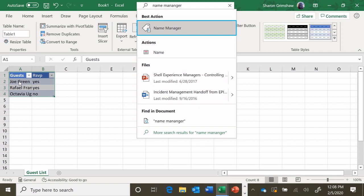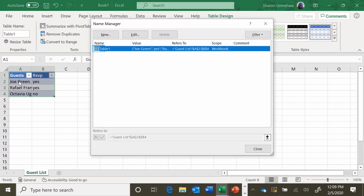So Excel has already found that my best action in response to typing Name Manager is the dialog called Name Manager, and I'll hit Enter to open that. Name Manager window, enter table, 1 by 5, table 1, 1 of 1, selected. The Name Manager is handy because it's a collection of all of the named places within my workbook.